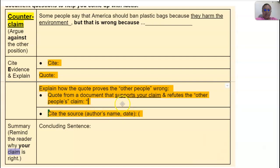Okay? Also today, you will be working on your information right here, which is your information about why you chose this, why you chose your counterclaim. So you will be filling in all of this information today.